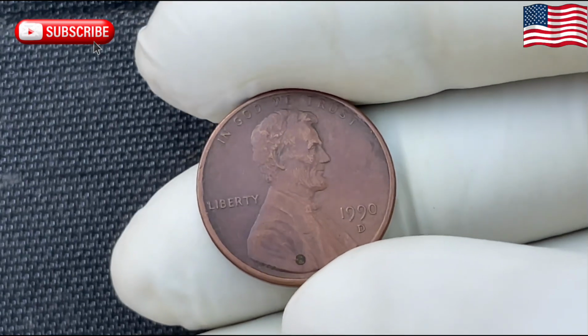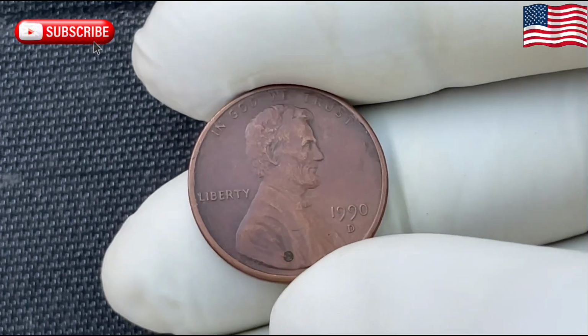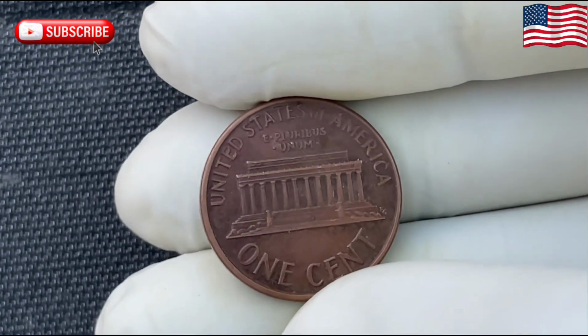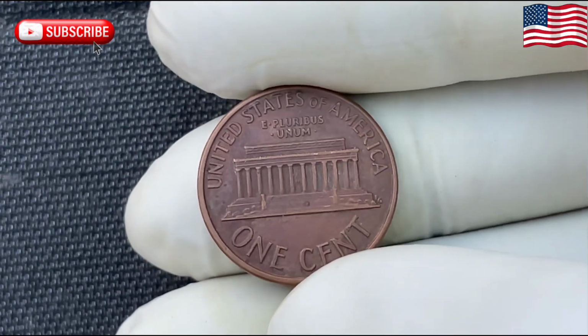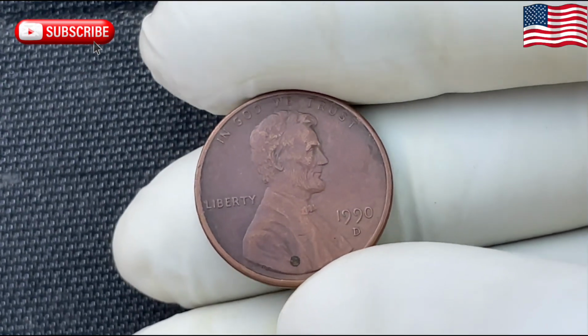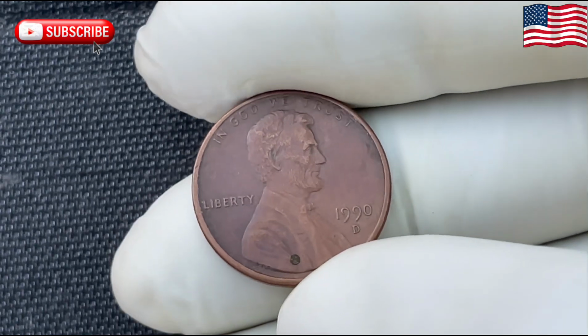Today, we're diving into a coin that has captured the attention of collectors and numismatists alike, the United States 1-cent coin from 1990. While this coin might seem like a simple piece of currency at first glance, it has a secret that could make it worth far more than you ever expected. Stick with us as we uncover the story behind this seemingly ordinary coin and reveal just how much it could be worth today.